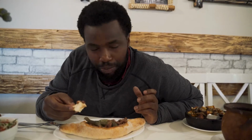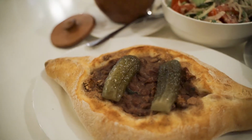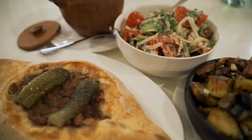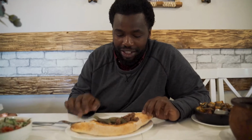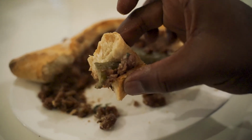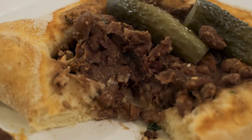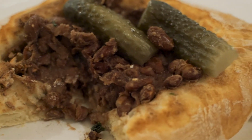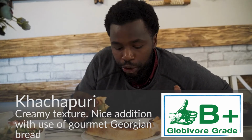This bread is absolutely amazing. Bread in Georgia is pretty popular by itself, and I could definitely eat this bread without the beans. So I want to try a bite of this with the pickles. You get this nice vinegary flavor when you bite into that pickle. It gives you a nice crunch. Adds another dimension to this dish.